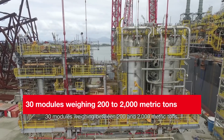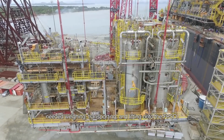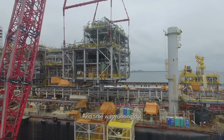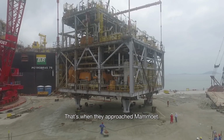30 modules, weighing between 200 and 2,000 metric tons, needed weighing, transporting, and lifting onto the FPSO with millimeter precision. And time was running out, fast. That's when they approached Mammoet.